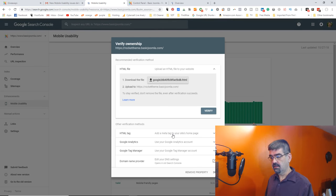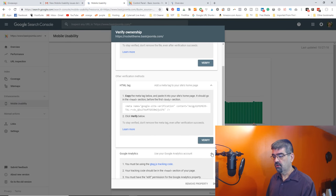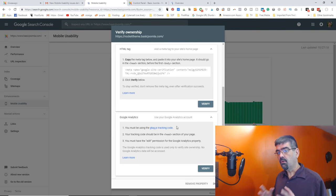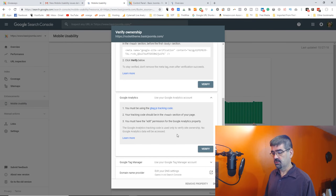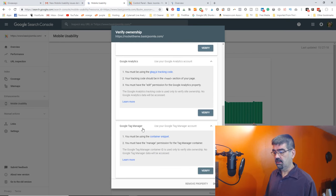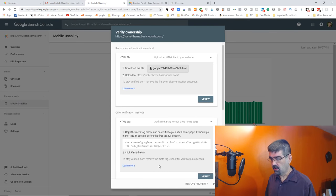You can add a meta tag to your site's homepage, and they give you the tag there. You can use your Google Analytics account. So if I already had Google Analytics tracking this website, it probably would have found it already, or I can just verify through that. But of course, I haven't registered that. Use your Google Tag Manager account and use the container snippet, or you can edit your DNS settings and verify that way.